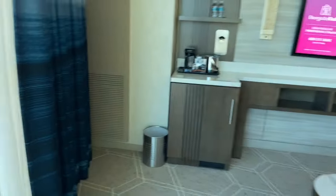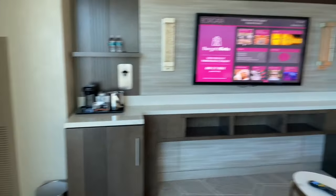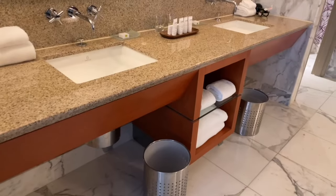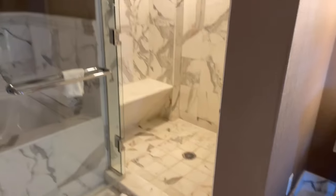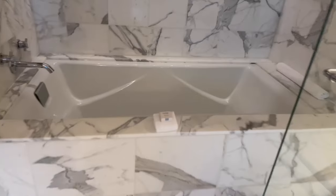So this is a nice room. Coffee maker, but we're not gonna need that. We bring our own coffee maker. Nice big TV. I like this little lounge area. Now the bathroom is huge. Marble, 2 vanities. I don't even have 2 vanities at my own house, huh? Little makeup station, I guess. Stand up shower, that's nice. Bathtub is nice too.